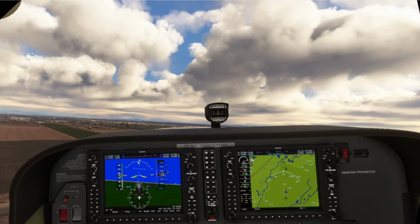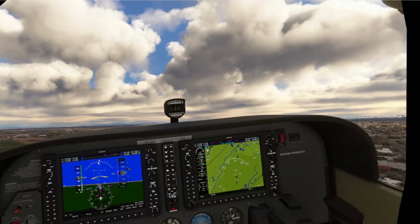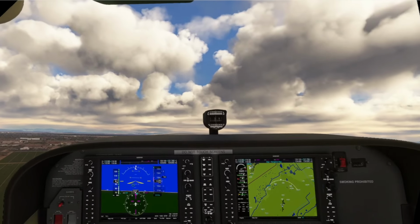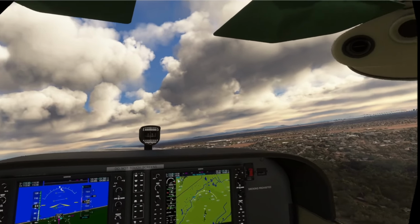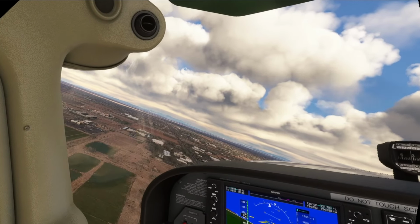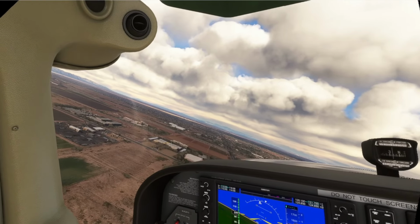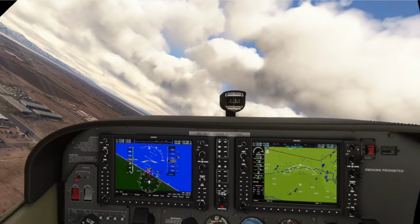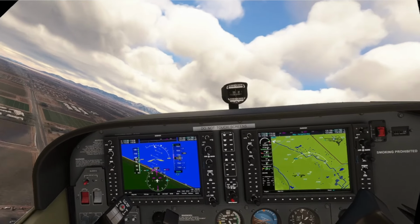Keep flying this heading until we're about 1500. Off course. Okay, that wind. Alright, we'll make our left hand turn. So that's about 90 degrees.